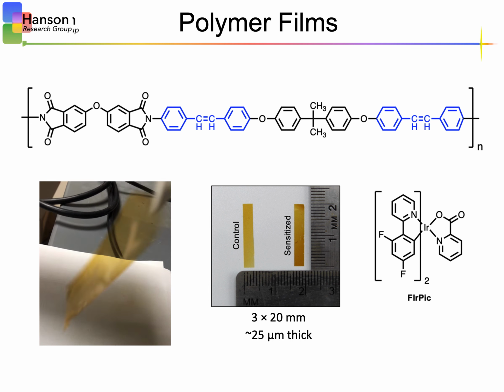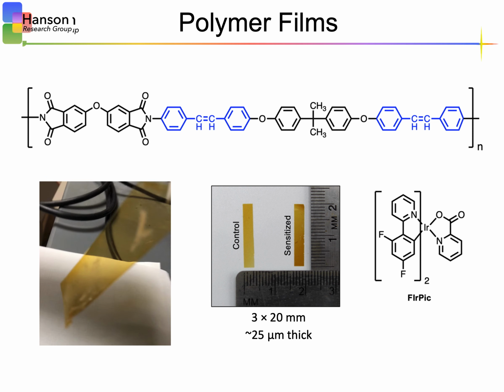These films are then cut to uniform size with a 3 millimeter width and 20 millimeter length, and the thickness is ensured to be uniform at around 25 microns. And again, just to remind you, the stilbene moieties are highlighted in blue. That's our final polyimide film structure, along with the FERPIC molecule we're utilizing for our sensitized films.